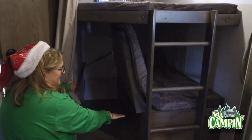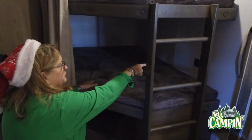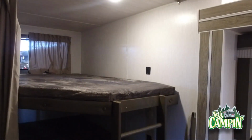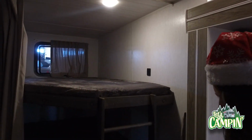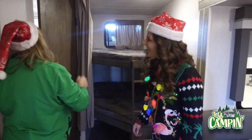Okay. It's a great place to hide under here. But this pulls down just like that. There's USB charge ports and a separate light there. USB charge ports for the bunk up above. So there's no fighting. Well, there probably still will be, but not as much. Okay, you're right. They probably still will be.